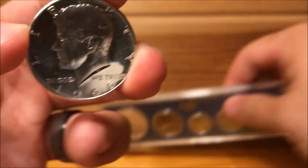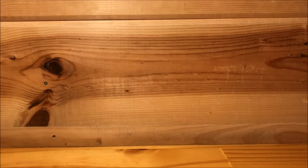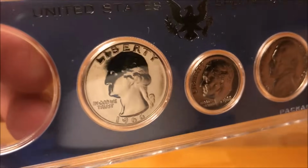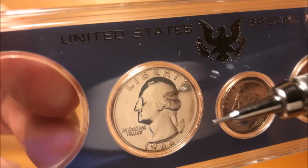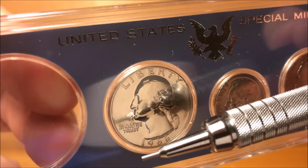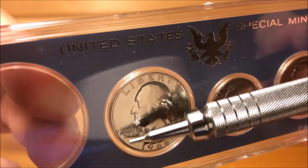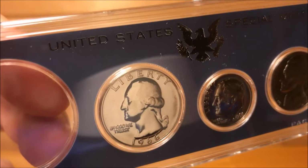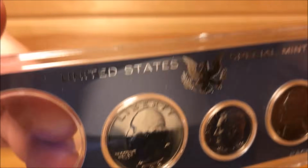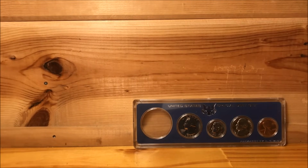If I took my original special mint set that I pulled the half dollar from, and did the same thing here with the pencil, okay, see how it's reflective of Washington's profile? See on that cheek right there? That is not a cameo contrast coin. That's just a regular special mint set coin that's probably worth about $2. So that's what made that 1966 dime so special.